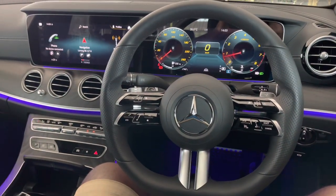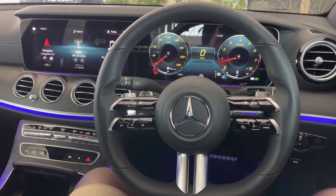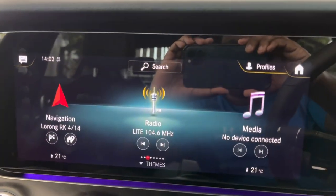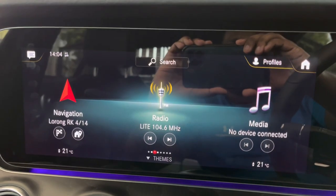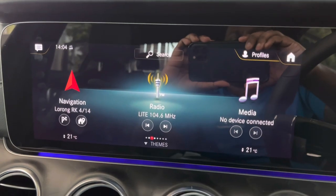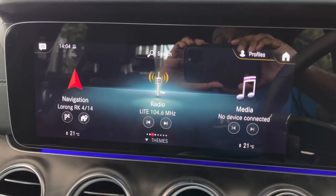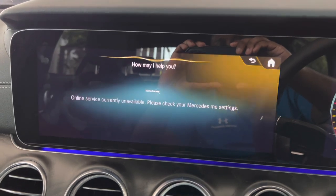So now we can move on to the infotainment system. So now let's take a look at the infotainment system. So the E300 AMG line facelift does come with the all new MBUX system, Mercedes-Benz User Experience. So this is the MBUX with the 12.3 inch touchscreen head unit. It comes with wireless Apple CarPlay and Android Auto. And it comes with 13 speakers for the Burmester sound system. It also comes with the Hey Mercedes voice control system.